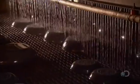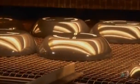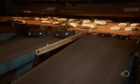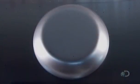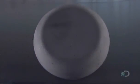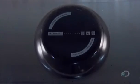On exit, water rains down to cool the pans and rinse off any contaminants. Then they go through an infrared light chamber to dry off. From a plain shell to a pan with an enamel finish on the outside and a non-stick coating on the inside, the transformation has taken just 1 hour.